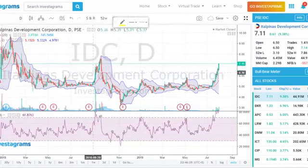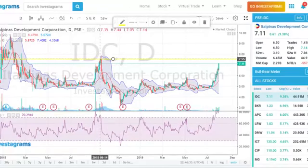Okay, but right now, I have a feeling it might still reach this level. This is a resistance area. If it reaches that, there's a big chance it will bounce downward and then go back to the support or the bounce area, which is the MA20 line. So if I were you, just wait for the stock to dip and then bounce at the MA20 area.